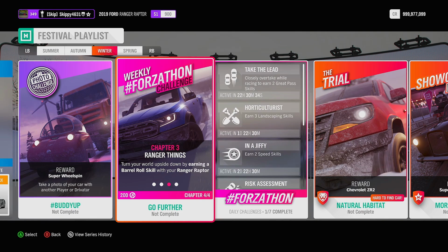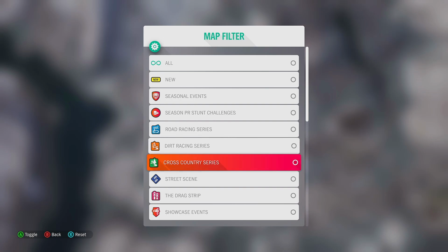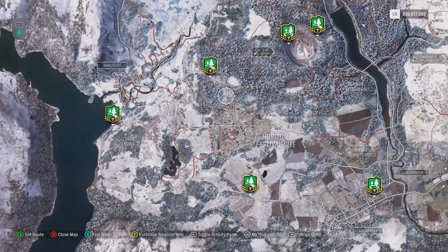So with chapter 3, Ranger Things completed, it's on to our 4th and final chapter this week, Game Ranger. Prove that your Ranger Raptor is king of all terrain by winning 5 events of any type. Road, dirt, cross-country, street and drag races all count. Now for this chapter we do have free roam of any of the racing series within Horizon 4.